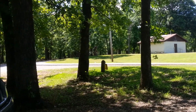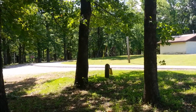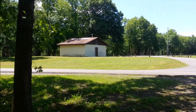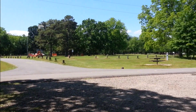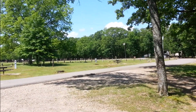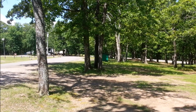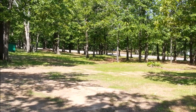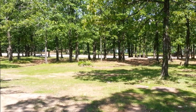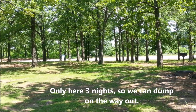Welcome to our newest state park, Lake Eufaula State Park. This is kind of south of Tulsa. Nice big area out there. There's some picnic stands. This is one of the campgrounds I chose. It's semi-modern, which means water and electric, no sewer.